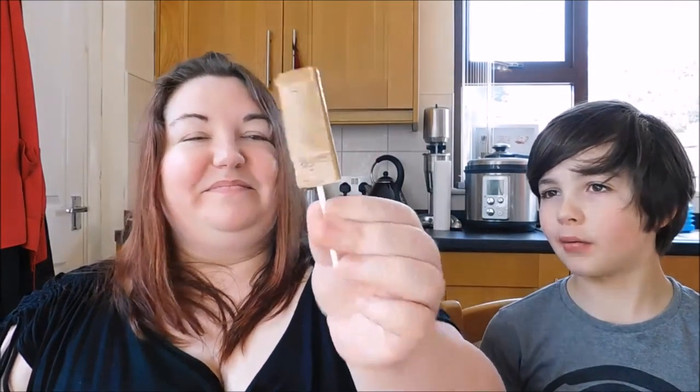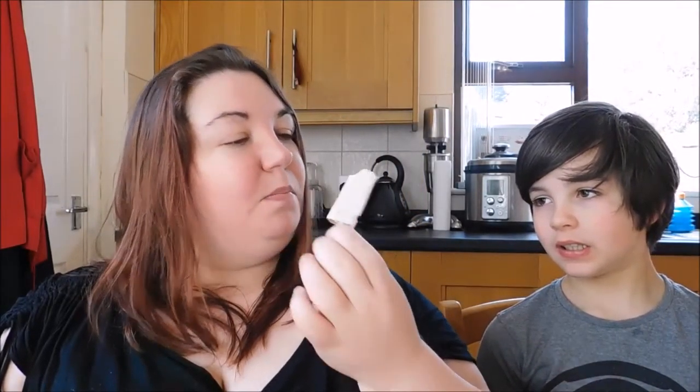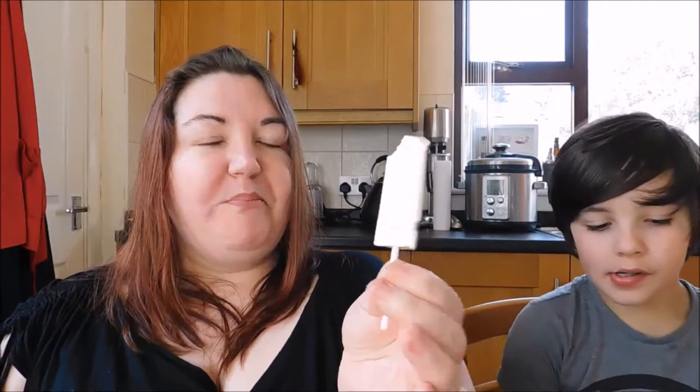What's the lolly taste like? I mean, it's not like a proper lolly, it's like quite soft. Just have a little nibble. I don't like it that much. Okay, so this is a chocolate lolly. It's quite soft, isn't it? You can bite it quite easy. It's like normal lollies, it's like quite crunchy, isn't it? It's nougat. I don't like it. It's like the filling that's inside Milky Way. I don't like it.